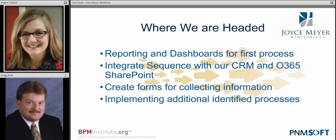We're also looking at integrating Sequence with our CRM. It's called Studio Enterprise, and it's actually for nonprofits. We're also looking to integrate into Office 365 SharePoint. We have quite a few things that we do with Office 365, and we want to integrate it with that. With the help of PNM, we're looking to partner with them to do that.